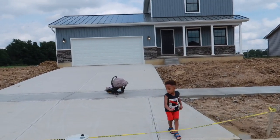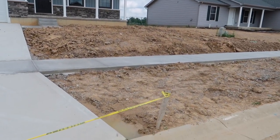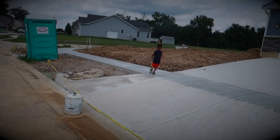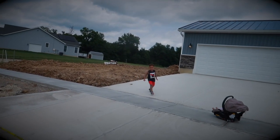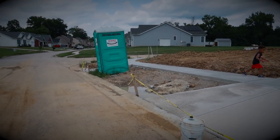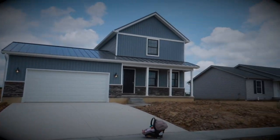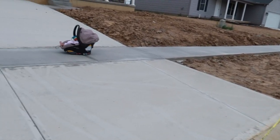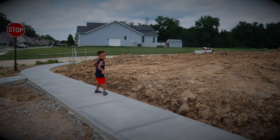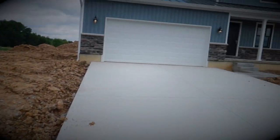June 11, 2022. This is how it looks. We are not done yet, but I think it looks great. The sidewalk is all done. I'll take you through to the back, where Calissa is moving, for you guys to see how the sidewalk looks over there. All this corner here is part of our lot. I think it's quite huge. All the back there is part of the lot. Calissa is going to have a ton of space to run around.